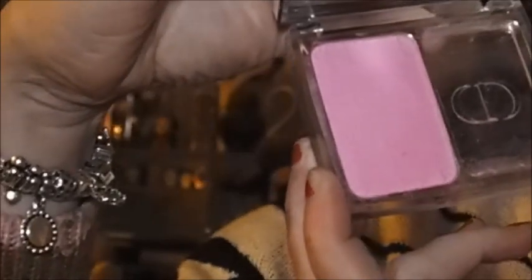So that's those 2. Now then, in 10th place, you might be shocked because I don't normally do baby pink blushes, and this is a baby pink blush. So this is my Dior Rosy Glow in 001 Petal. Now I've had this for a hot minute at this point. Let's take the brush out. I've had this for a hot minute and it just looks like that. It's really, really pretty.